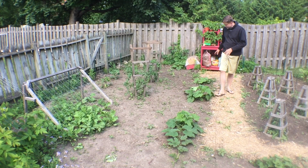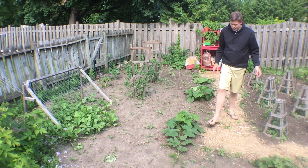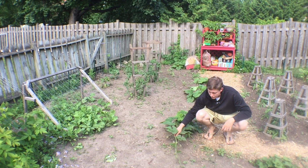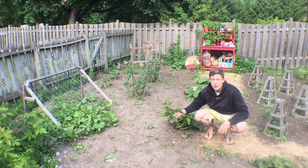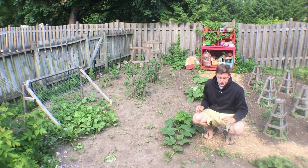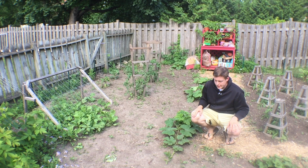Well, all of my gourds are looking really nice. I've got buds on all of them. You can sort of see this one right here, how it's, oops, kind of grabbed onto that weed, but it's spreading out. So I'm encouraging them to go in a particular direction to fill in this nice brown space. Over here, the sweet potatoes are growing well. I don't know, that's about it for them.